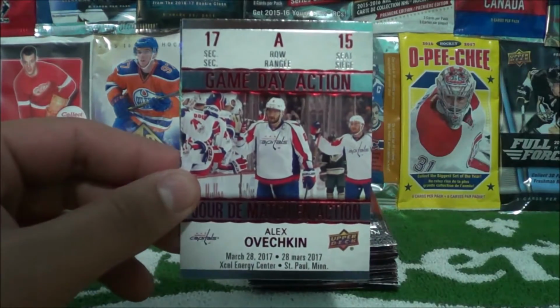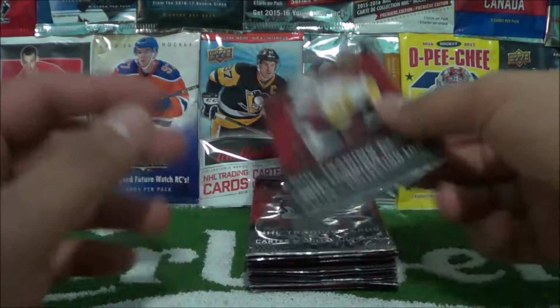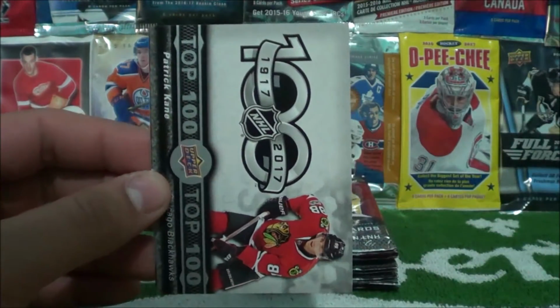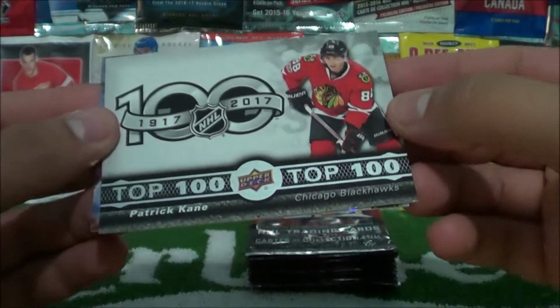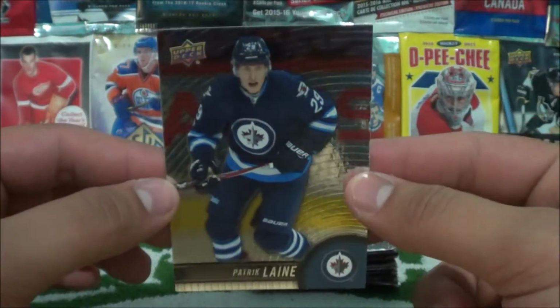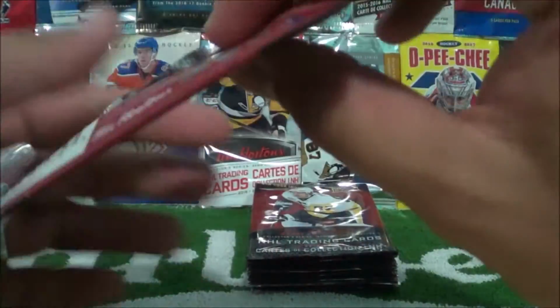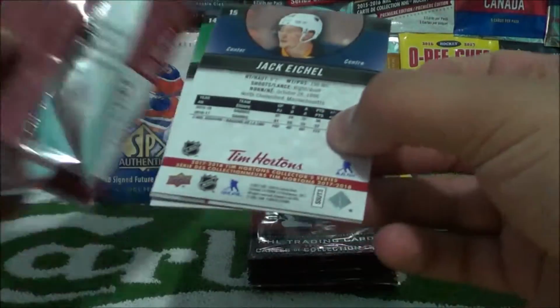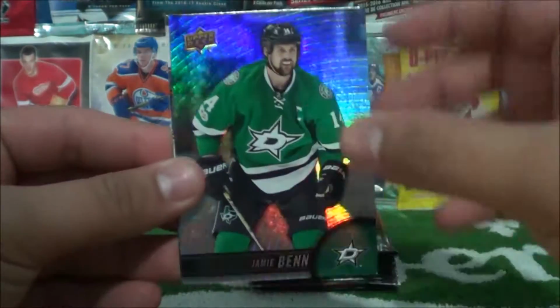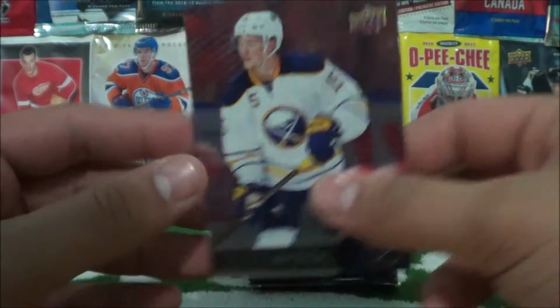Jordoty base card, Alex Ovechkin game day action, and Mitch Marner base card. Vladimir Tarasenko, top 100 of Keith. But this is Patrick Kane. And Patrick Laine base. So I think we've got two of those Laine base cards so far. Alright, Jamie Benn here. Game day action of Holtby and a Jack Eichel base card.